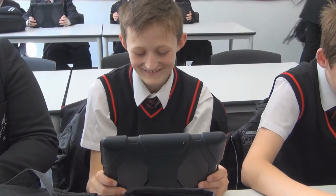They can also print from their devices too. We've been part of a European project that's involved over 45 schools across Europe, looking into the benefits of having digital devices in the hands of young people in classrooms. And it's been a fantastic opportunity to not only delve into the benefits of these programs, but also to really progress teaching and learning at the academy.